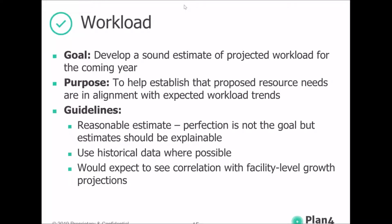All right, now perfection is not the goal here. All right, and there are some basic guidelines and data points out there. Historical data certainly is useful, all right, to show trends over the prior periods. And then there's always the opportunity to go look at some of the overall facility projection data. Every facility, there are demand projections. There are projections on workload by at least by, if it's not down to the type of service level, it's by type of service provided. And so we would expect to see some correlation with those projections, okay?